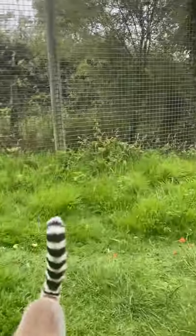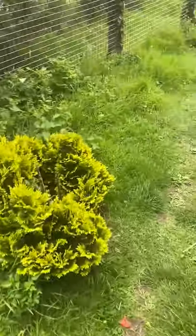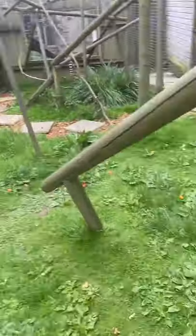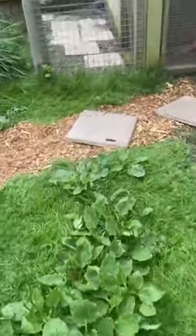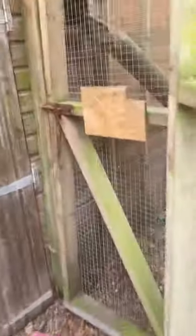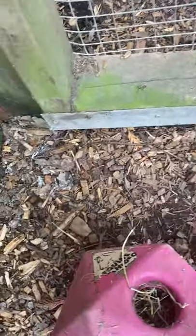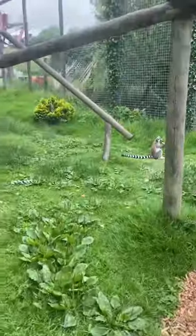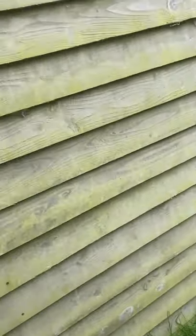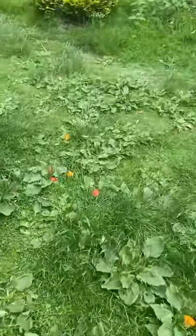Okay, so what I'm going to do now is just get those little enrichment toys that I made, and we'll pop them on the platform and see what their reaction is to that. What we like to see is them actually using their fingers and their hands to get inside these balls. But I've tried to make it a little bit difficult for them by putting the hay inside, because we do want them to work for it a little bit. So I'm just going to put these on the platform.